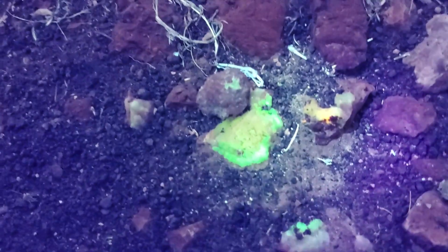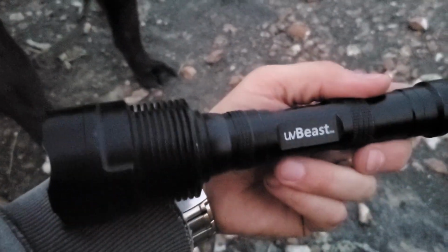Hey, Sarah, do you want to help pop these out? Look at that. Check that one out right there. That one's pretty good. It's pink. Oh, hey. Yeah, that one's kind of like an orange. Orange pink, yeah. You can really see up close just how green some of these are. The light I'm using is a 365 nanometer UV beast light. And I've tested these with the shortwave, a 254 nanometer light, and it's not that great.